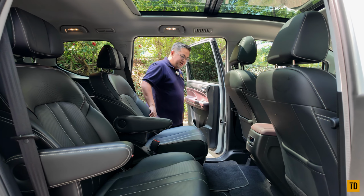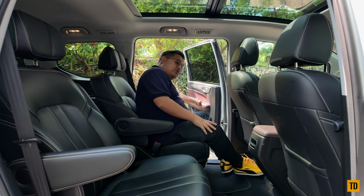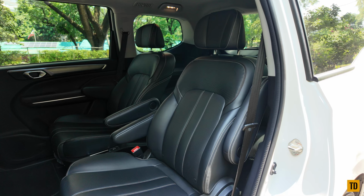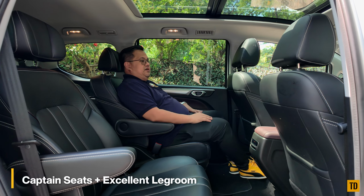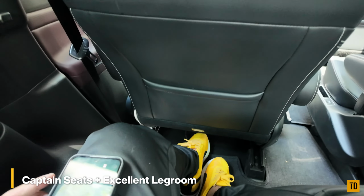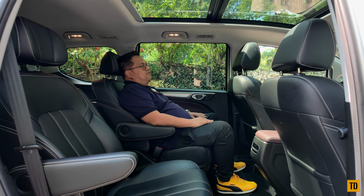Okay, this time guys, we're gonna check out ditong sa second row, no? Now, of course, dito sa second row, most likely it'll be your mom, maybe your spouse who'll be sitting here. So I asked them, what do they want ba? The first thing is legroom. This M6 Pro has miles and miles of headroom, and the legroom here is great. Honestly, if I had the driver, I would just tell him to drive and I would just sit here kasi dito, it is so comfortable.